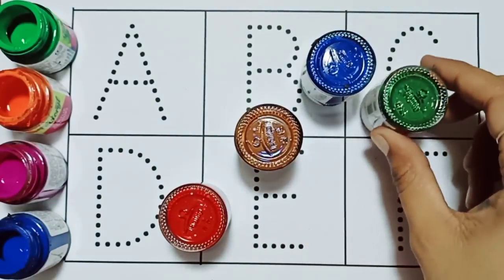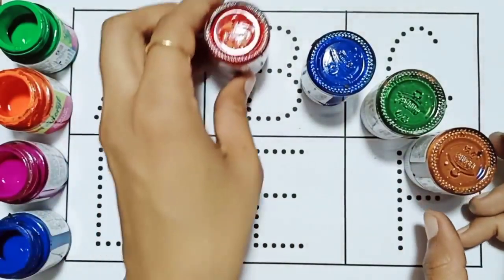Blue color, green color, brown color, red color.